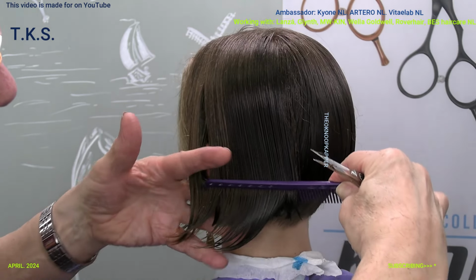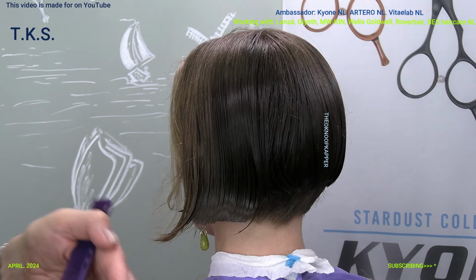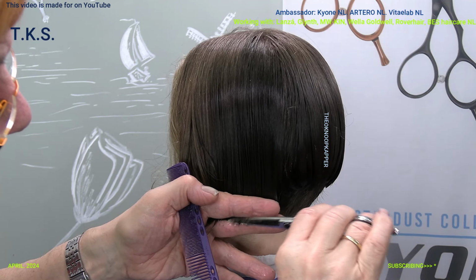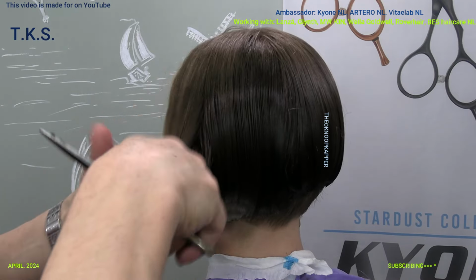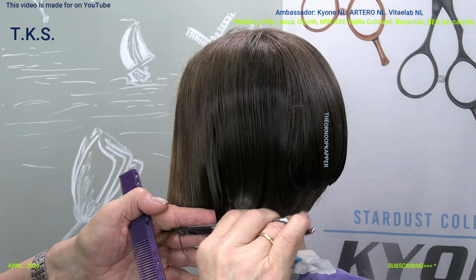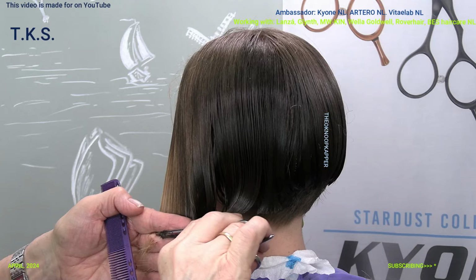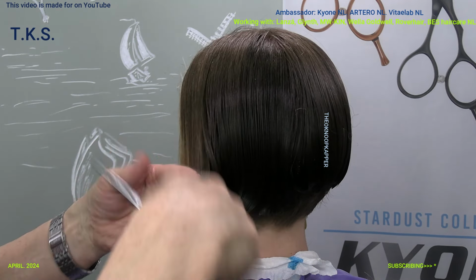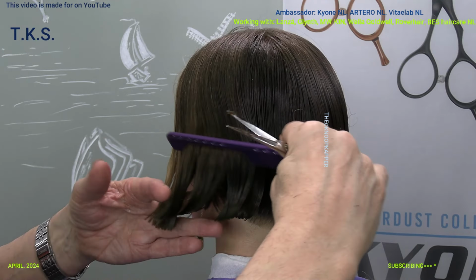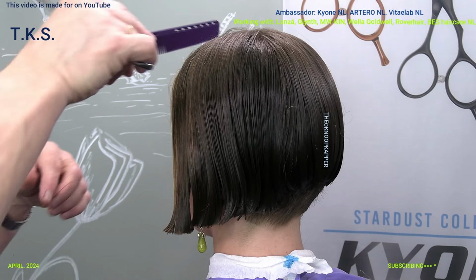Coming to my last line. Can lay the hairs on the line of cutting. Go back over the same line and twist it a little bit so you get a better fall into the hairs. Go to the front.